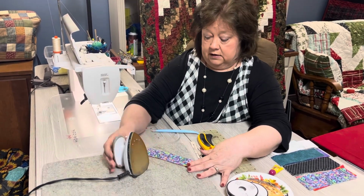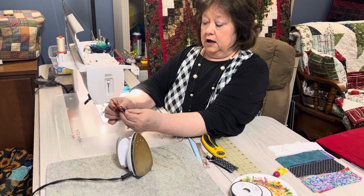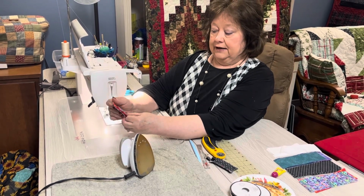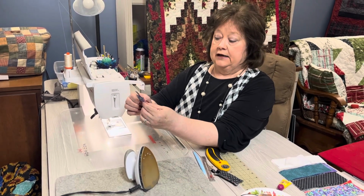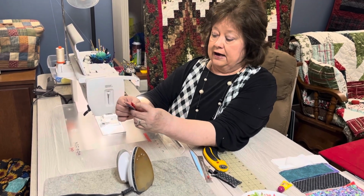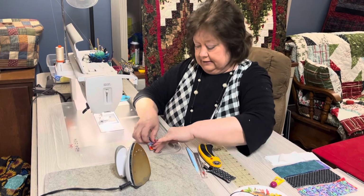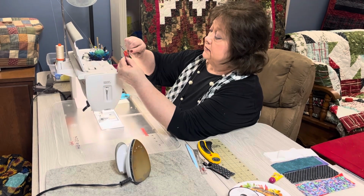There's the pressing. Okay, now I haven't told you this yet, but you're going to fold it up 2 3/4 inches. 2 3/4. So do you like it this way, or do you like it this way? Which way do you like it? Either way is pretty. And you can make opposites and it looks like you got totally different ones. That's what I did. So I'm going to measure this. I'm going to use this measure right here and go 2 3/4. That's it right there.